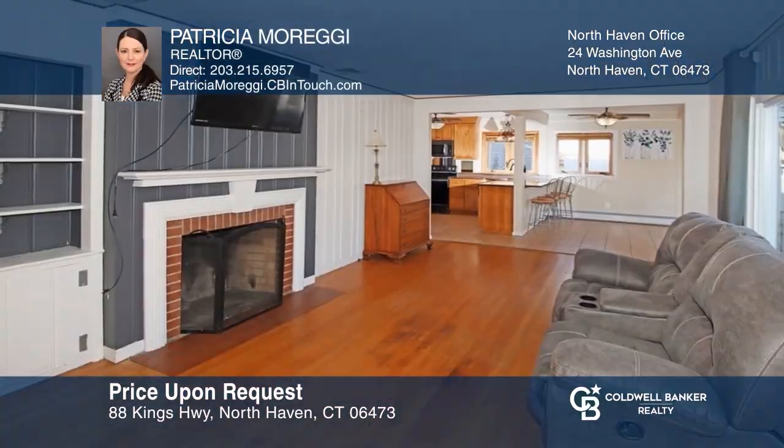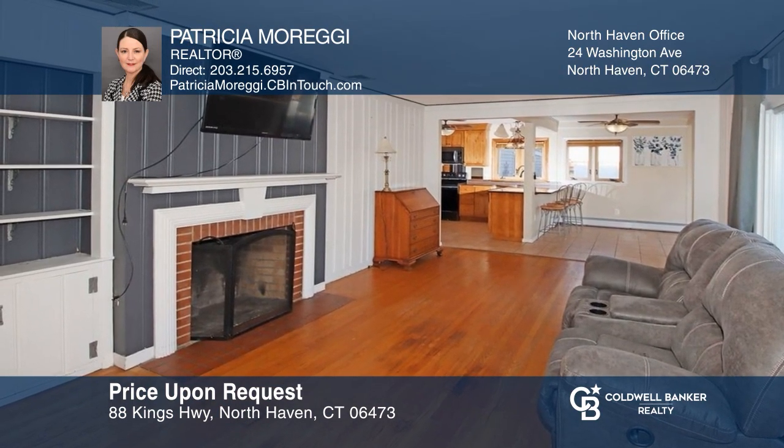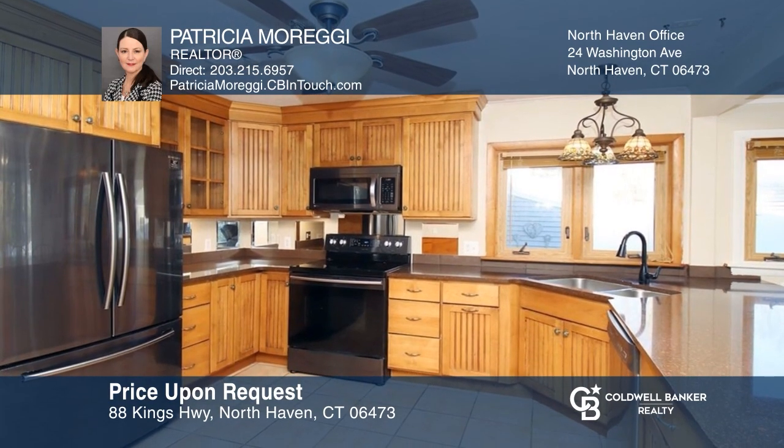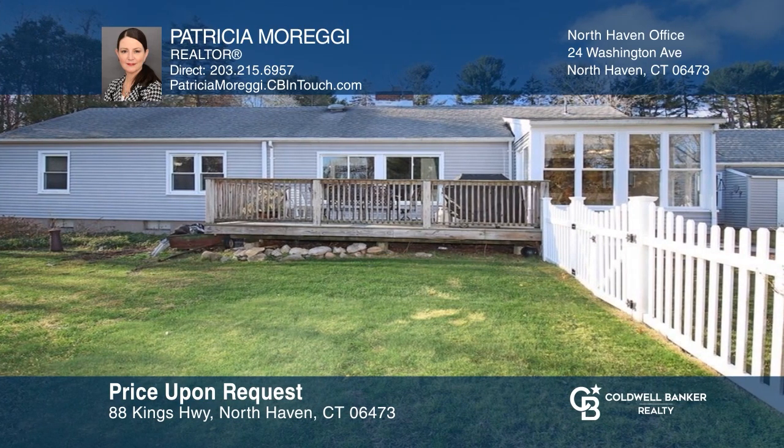Picture yourself in this beautiful 3-bedroom ranch in the Blue Hills area with an open concept kitchen, a large deck, and a 2-car garage. Take a tour of your dream home today by calling Patricia Moreggi.